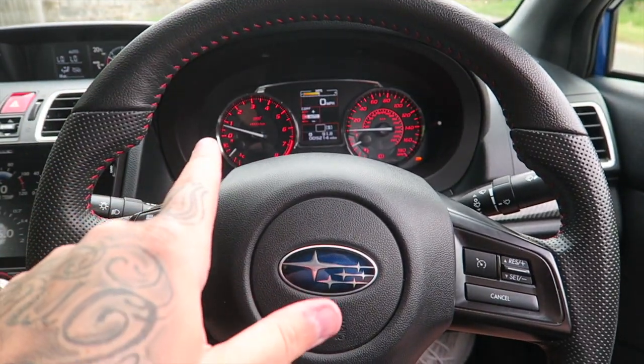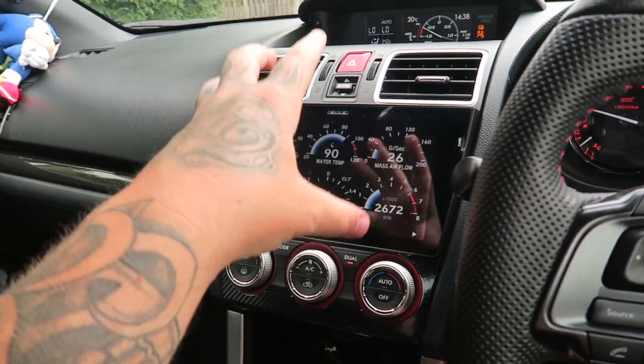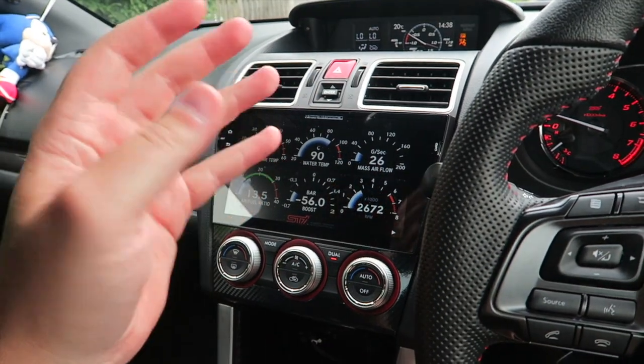Now starting this car up, love the sweep of the dash as it comes on, but this, I can tell, is actually an aftermarket head unit that's been put in because the owner felt that the original multimedia system that is in here just isn't good enough, and I agree with that.